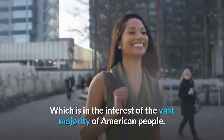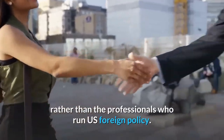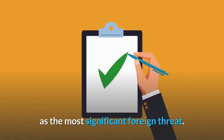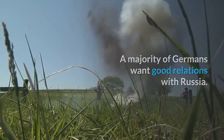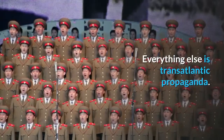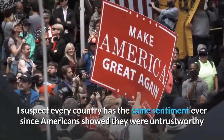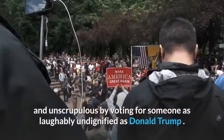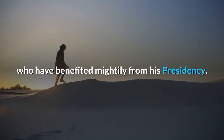Which is in the interest of the vast majority of American people, rather than the professionals who run US foreign policy. According to recent surveys, the general population in Germany sees the USA as the most significant foreign threat. A majority of Germans want good relations with Russia. Especially the industry wants to trade with Russia. Everything else is transatlantic propaganda. I suspect every country has the same sentiment ever since Americans showed they were untrustworthy and unscrupulous by voting for someone as laughably undignified as Donald Trump. With the exception of Russia, North Korea, and Saudi Arabia, who have benefited mightily from his presidency.